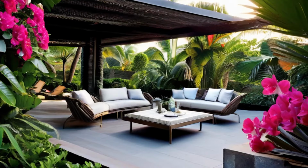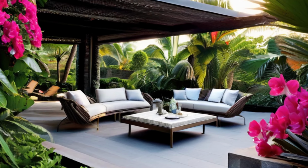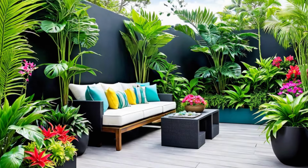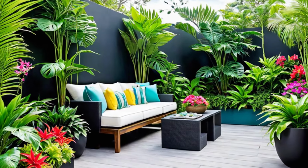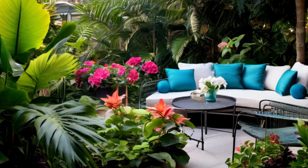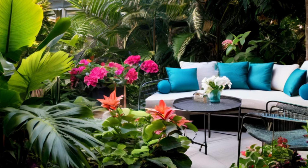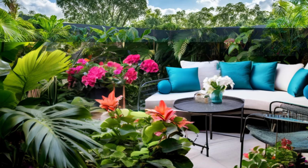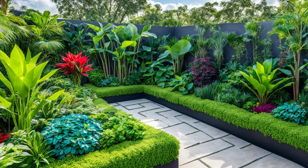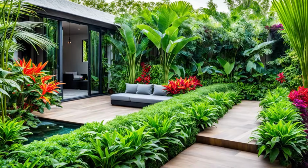In today's video, we are diving into the world of terrace transformation with stunning tropical lush and flower garden ideas. A well-designed terrace garden can be a vibrant oasis of tranquility and beauty, offering a perfect escape from the hustle and bustle of urban life. Whether you have a small balcony or a spacious rooftop, these ideas will help you create a lush tropical paradise right at home. So let's explore how to transform your terrace into a breathtaking tropical garden retreat.